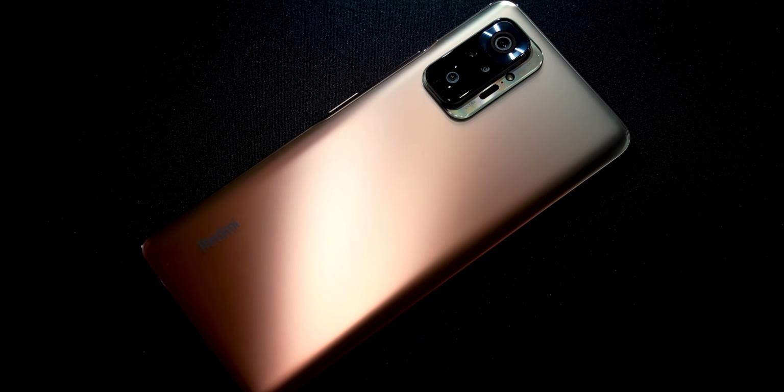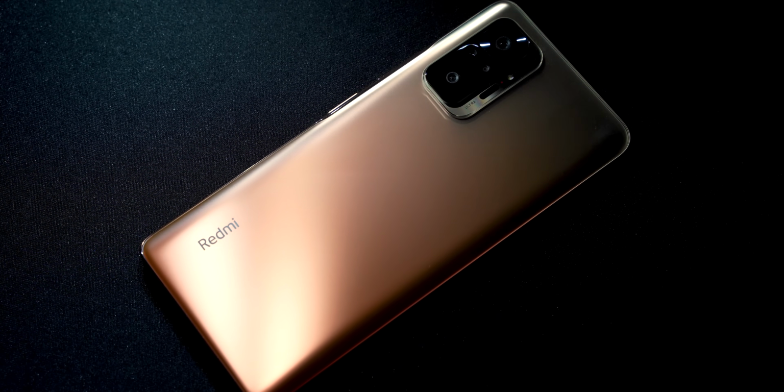So I have been using the Redmi Note 10 Pro Max as my primary device for the last 7 days, and in this video I'll talk about everything that I know about the device and that you should know as well. After watching this video, I'm sure you will be able to decide whether to go with this device or to wait for something else that is going to launch in the future.